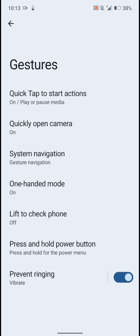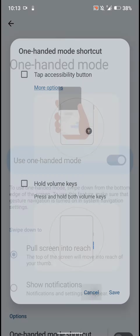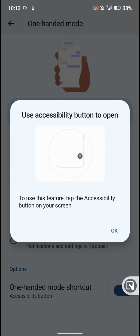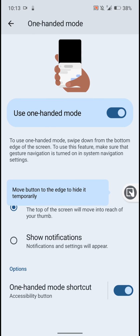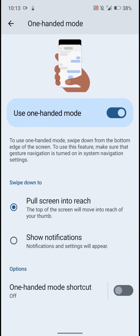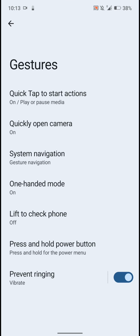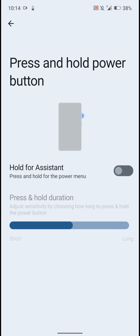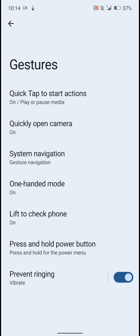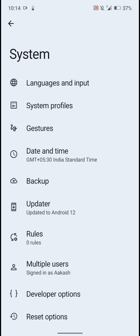And now let's go back. You have one-handed mode, so you can basically use a one-handed mode. You can enable this key here if you want to quickly access that all the time, but I hide that. You can just swiftly swipe like this to access the one-handed mode. You can lift to check the phone, and other than that, you have press and hold power button for assistant, but I disable that because I don't really like the assistant as such. And now let us go back.